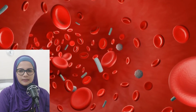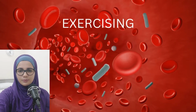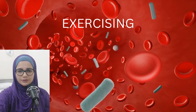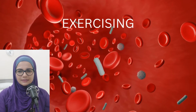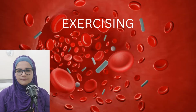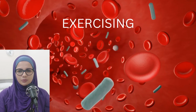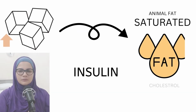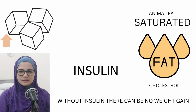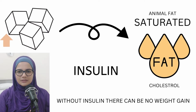When the blood sugar goes high, our body has only two mechanisms to deal with it. Number one is exercising. It really helps the blood sugar go into the cells, and it drives muscular activity, which helps the muscle cells absorb sugar from the blood. The second coping mechanism to deal with high levels of blood sugar is the release of insulin.